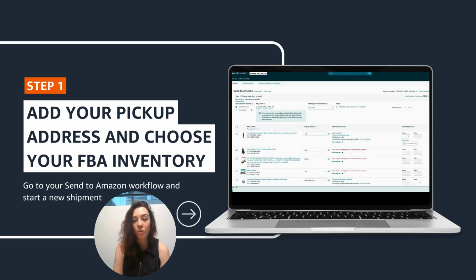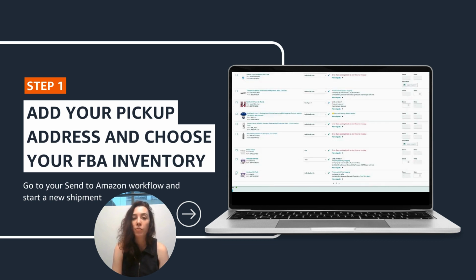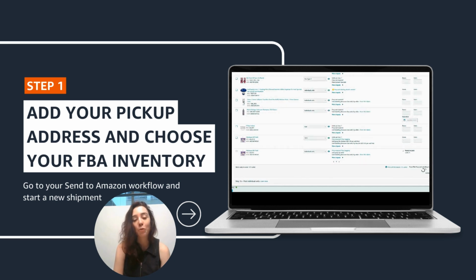Make sure your address, suburb, and postcode are correct in the ship from to ensure a successful pickup experience. Then select the SKUs that you want to send to Amazon FC and click Confirm and Continue.